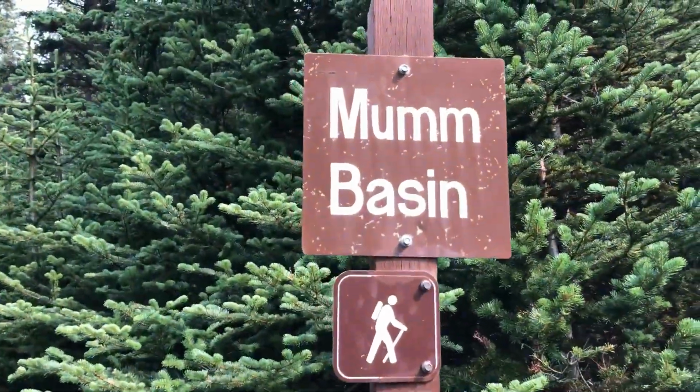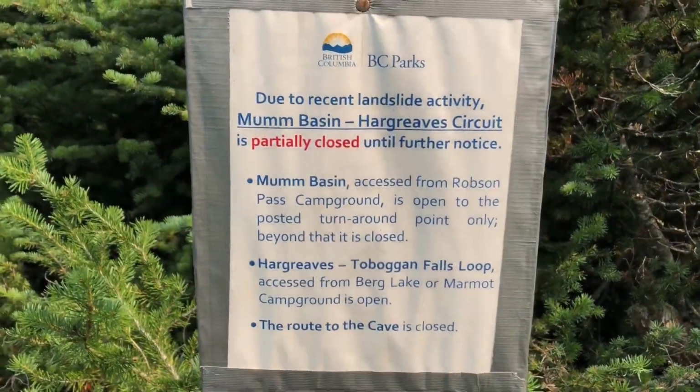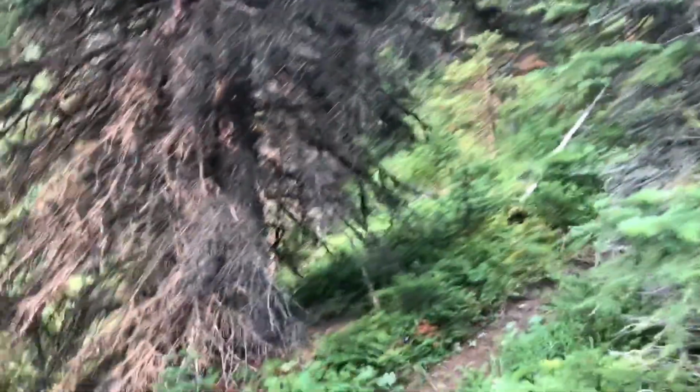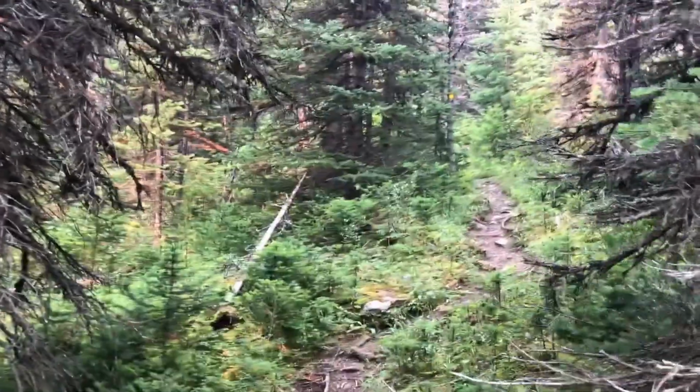Robson Pass Campground. Let's see how far we can go up here. Well, it's pretty much a straight elevation, like I thought, like I knew it would be.